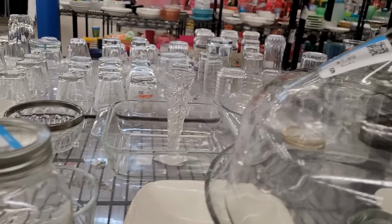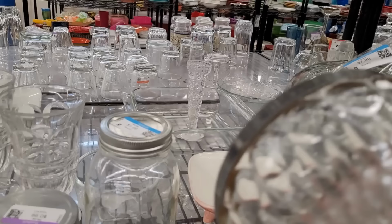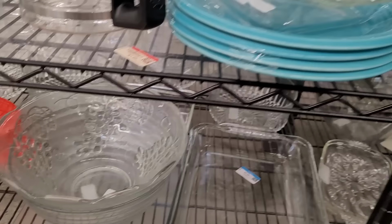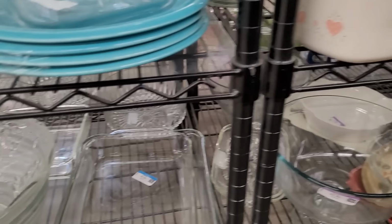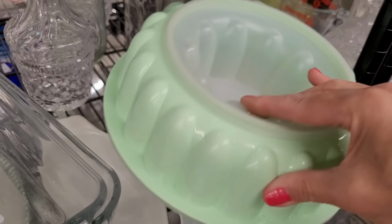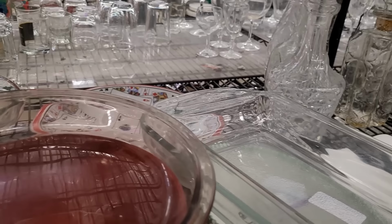Here is a little silver plated topped dish. I always like to check these just in case it is silver. Some bowls and bakers. Checking the stacks of plates. Ooh, look at this. This is a vintage Tupperware jello, or jelly as the English call it, mold. They're great for salads, and they also work really, really well to make ice rings for displays and presentations.